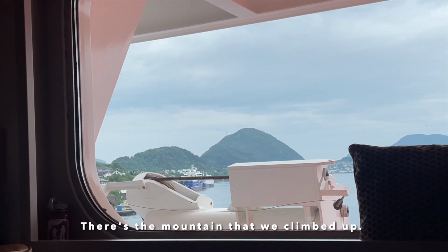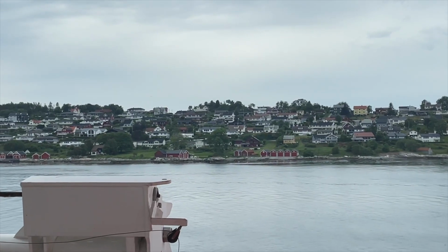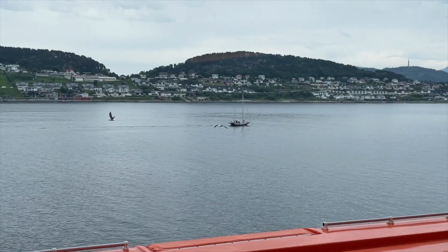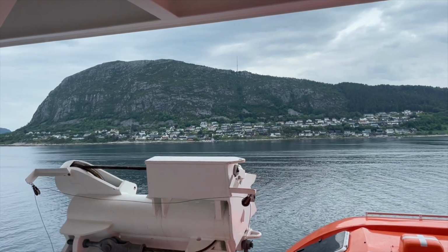The mountain that we climbed up. Super cool day. We're leaving Ålesund past Sukkertoppen.